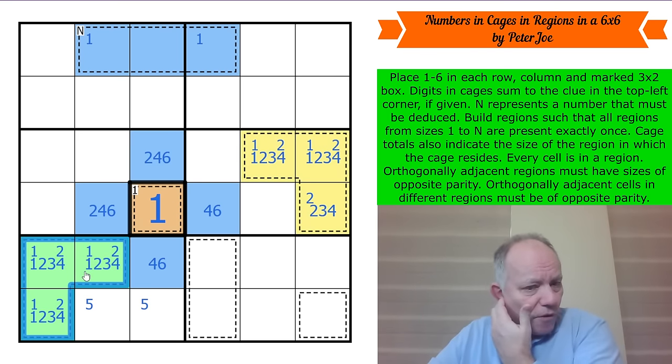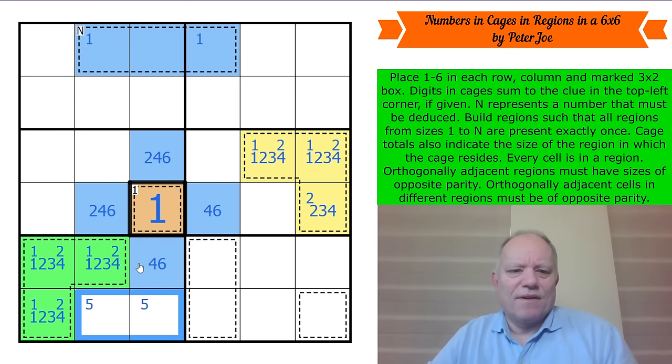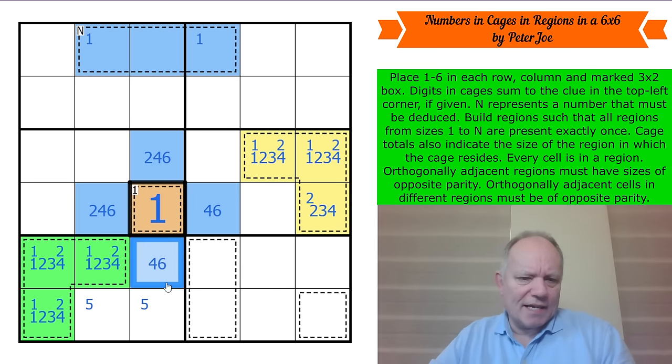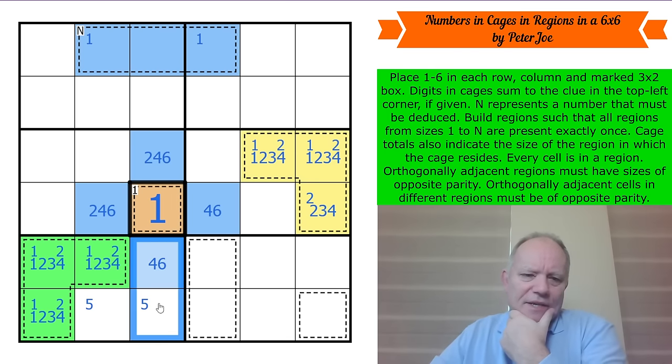And it would be 1, 2, 4. And that would be a 6. And this would be a 3, 5 pair. That's not of any interest. So this 7 region, where would it go? 1, 2, 3. These blue regions would all have to grow. No, I was going to say this region would have to grow into this cage, but I'm not sure about that. It could be part of a 2 region going down there.